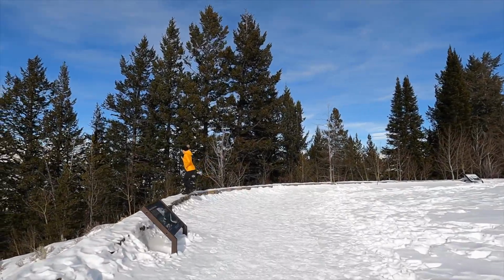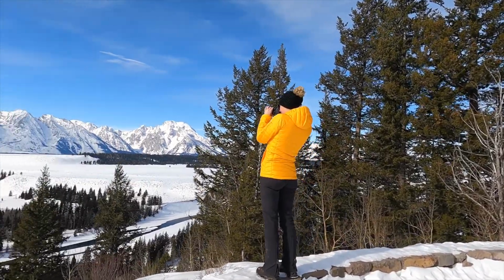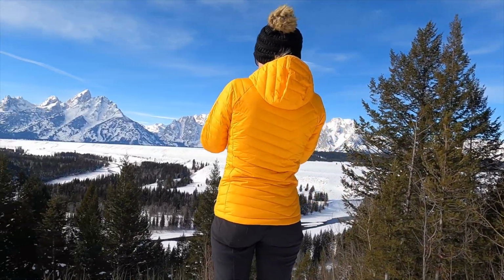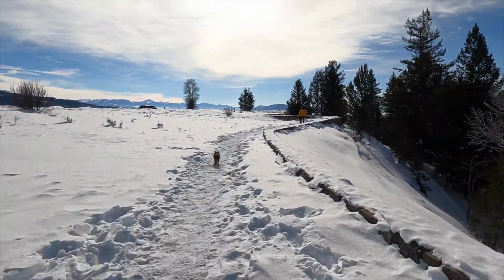I was looking for the sun. And I thought I saw it, but it was just you walking away. There you go, let's go. Let's go catch her.